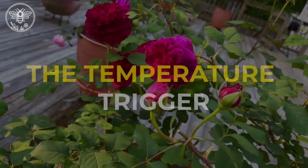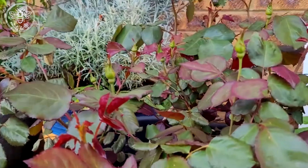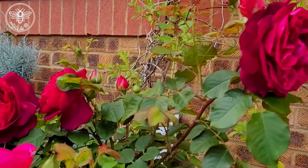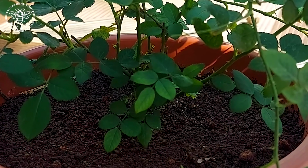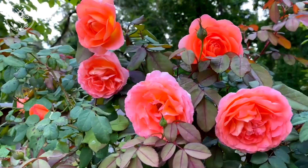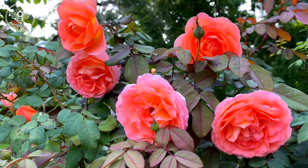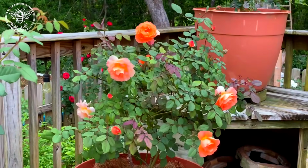Back to it. The temperature trigger. So what actually flips that meristem switch? Mainly temperature working hand in hand with day length. As spring soil and air warm past a threshold and the days steadily lengthen, the plant reads that combination, warmth plus lengthening light, as a clear signal. It's time. And initiation begins.